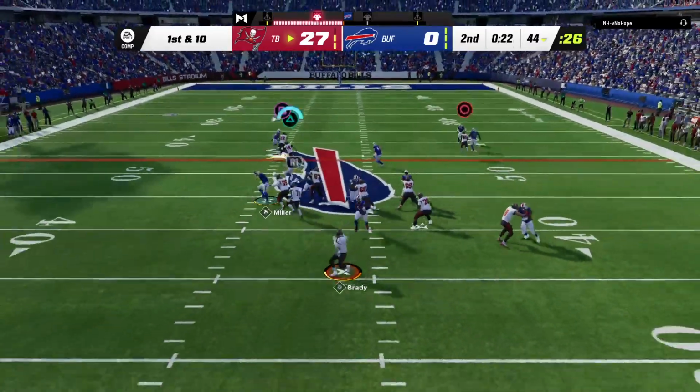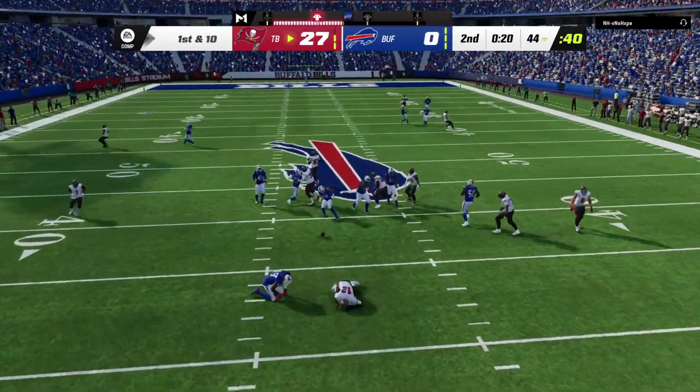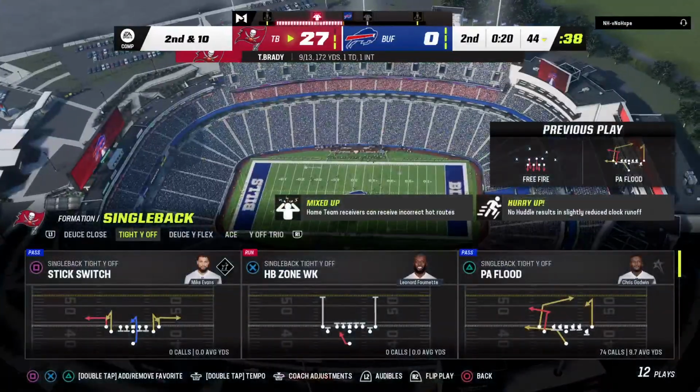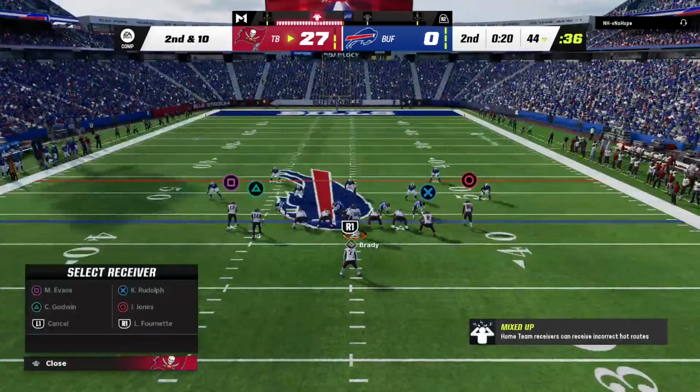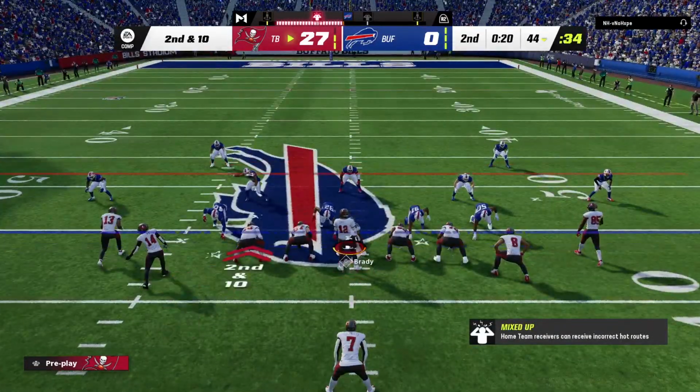Trying to shake off the interception from the last drive. He'll look to throw. And he'll be hit as he releases it, and that'll fall incomplete. Brady's incompletion on first down leads to a 2nd and 10.